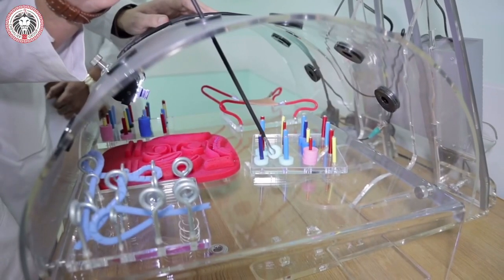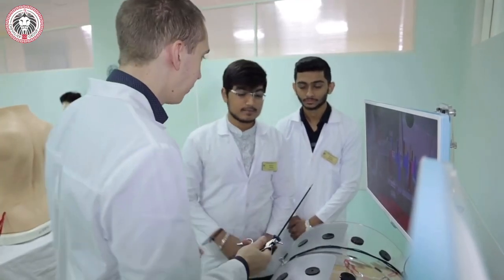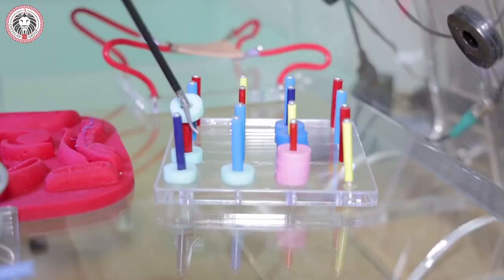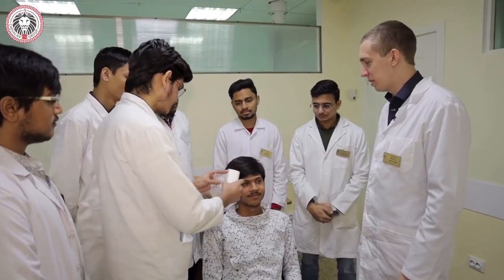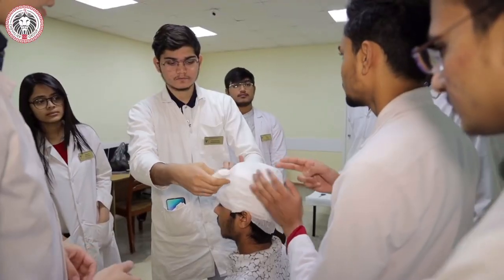In the traumatology and surgery classroom, you can see mannequins for basic surgical manipulations training. Mannequins imitate open pneumothorax, bone fractures, soft tissue traumas of head and neck, craniocerebral trauma and other injuries. Students perfect their skills in applying bandages, immobilizing limbs, applying tourniquets, central vein puncture and intubation of trachea.